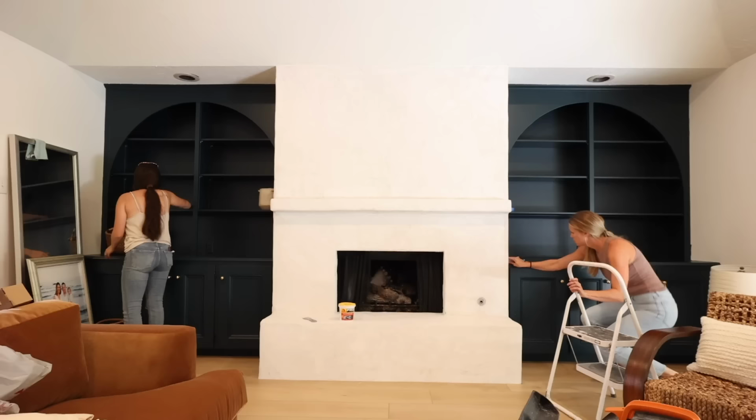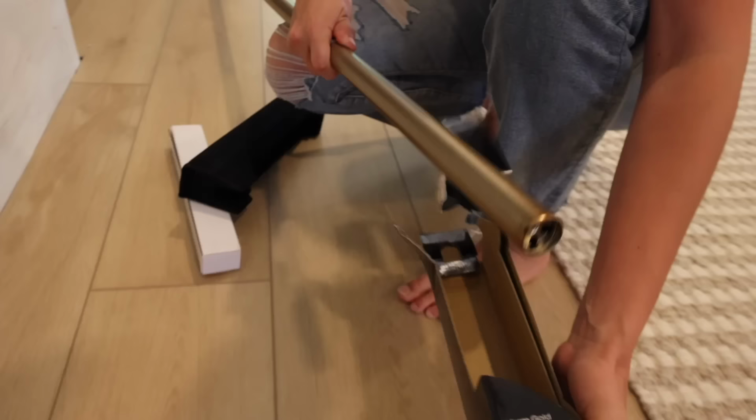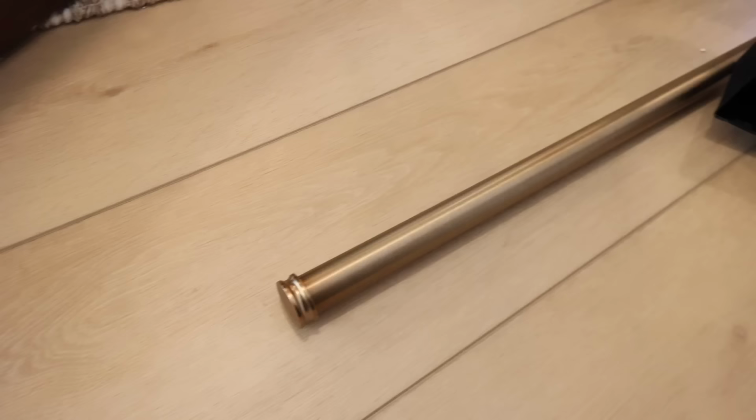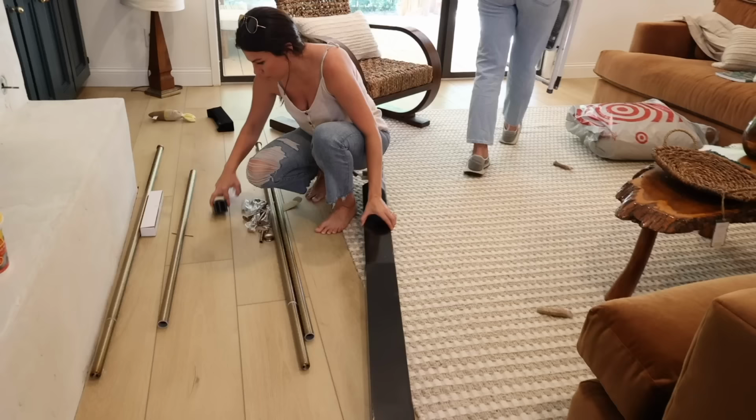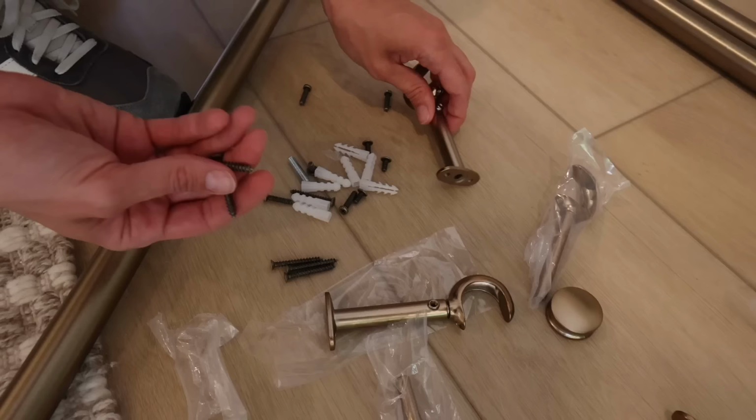After lunch, we were ready to get back to work. We started by hanging these brass curtain rods that I picked up at Bed Bath & Beyond. We decided earlier that the black curtain rods that I had picked up at Lowe's that morning were just not going to work in this space, but these brass ones were perfect.